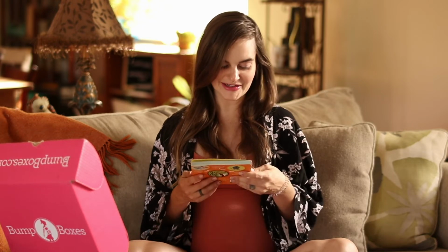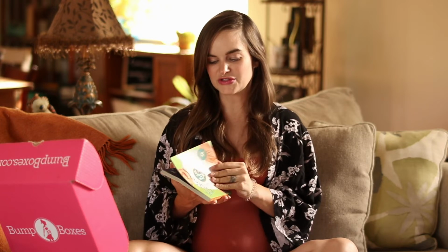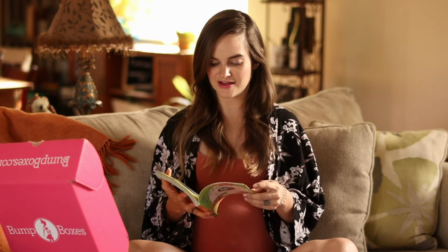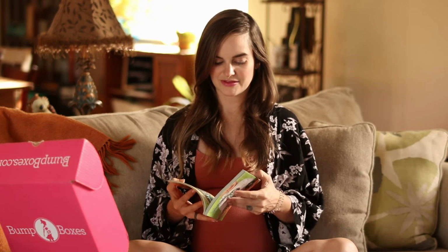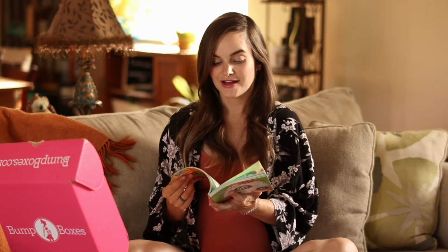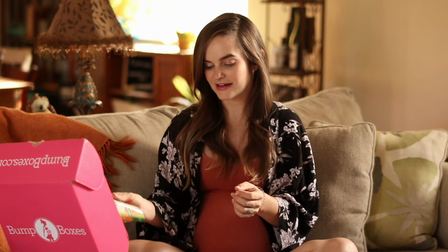And then this sticker book, this will be fun. A lot of my friends do the baby first month by month pictures and everything. I want pizza. We're also gonna try to do baby-led weaning, so they might get pizza before they know it. This is great. I think this is gonna be really fun.